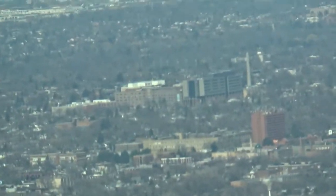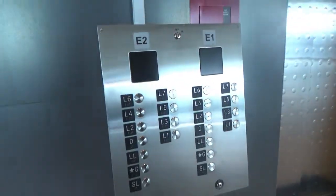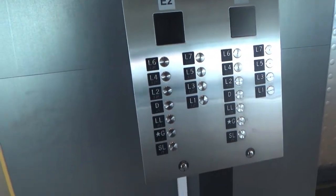And up there, that's the hospital I was born at. Toronto East General Hospital, now known as Michael Garron Hospital. See, this is interesting. Before they used to have just a call button, but now they have that.